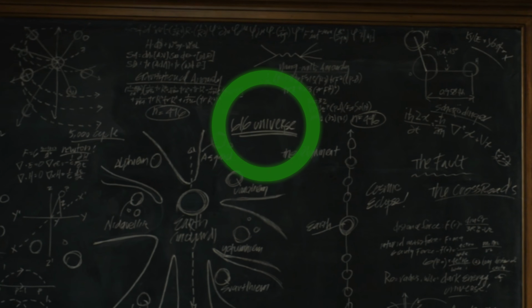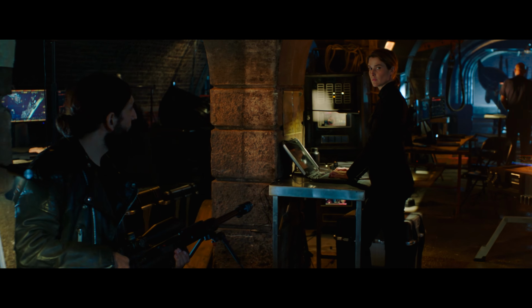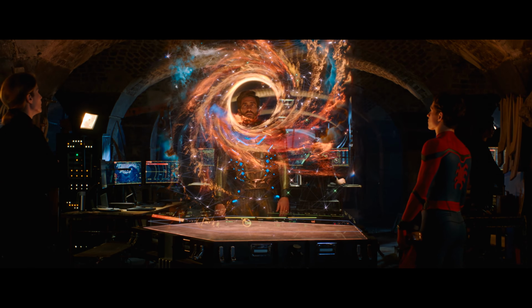We got our first glimpse of this in Erik Selvig's chalkboard notes in Thor: The Dark World, and again, more prominently in Spider-Man: Far From Home, as Mysterio claims that this is Earth, Dimension 616. Though many just assumed that he was lying to Peter at the time. The first episode of Loki alone mentions Earth-616 at least 4 times.